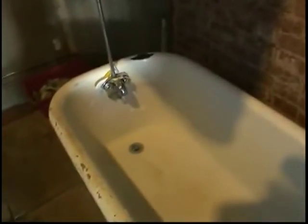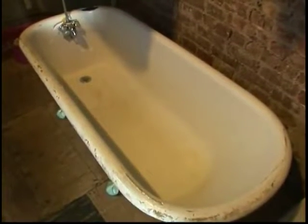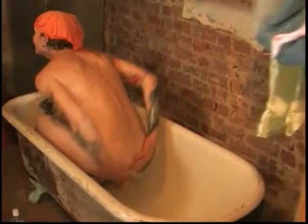And I just acquired this bathtub. We just had heat put in last year. And so now we have hot water and everything, and I acquired this bathtub. I found it on the street, and it's a great bathtub. It's one of the old clawfoot ones, cast iron, porcelain. Really nice, comfortable.